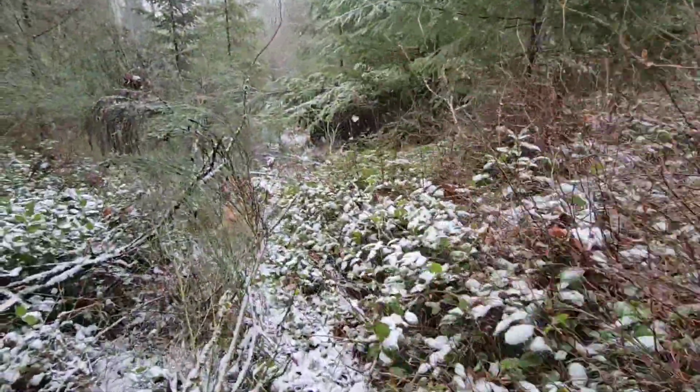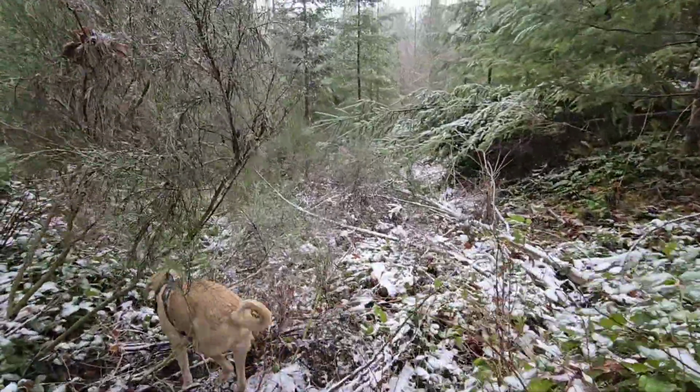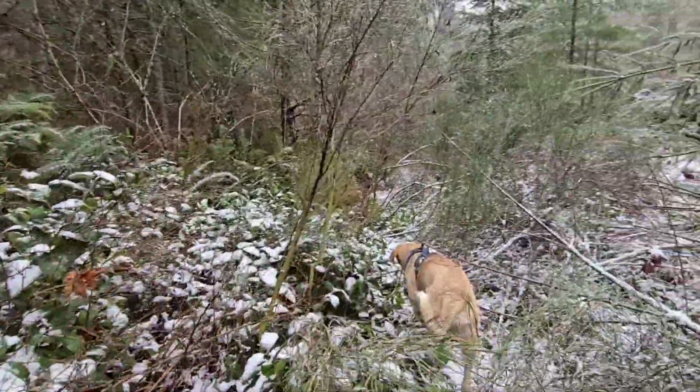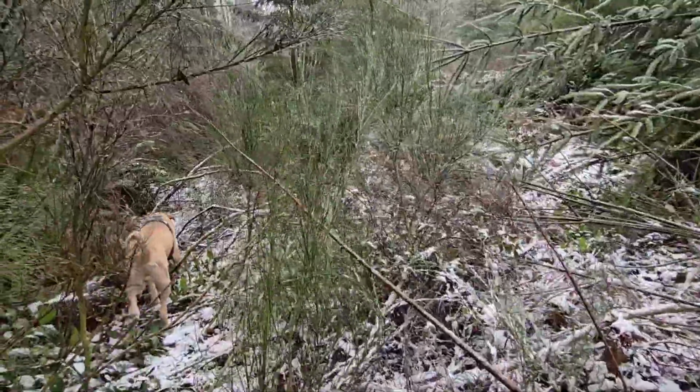Anyways, as you can see, good old King is leading the way as a trail dog, showing me good paths to take. It's part of having a companion like him, as it'll show you how to get through areas.